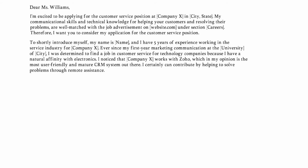By matching your profile to their job description, you show your reader that you did your research and are in fact motivated for this specific vacancy.